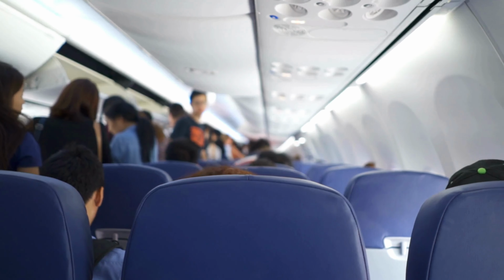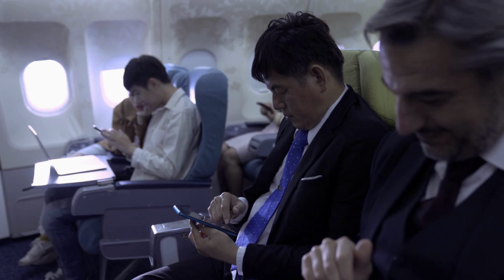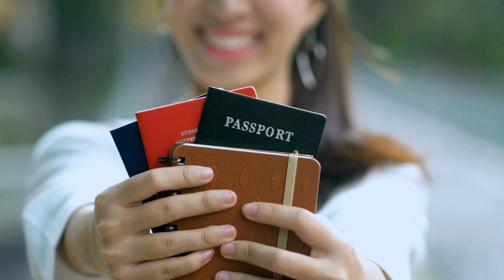Our first budget travel hack revolves around timing. Did you know that you're more likely to get an upgrade when flights are overbooked? Arrive early at the gate and politely inquire if they need volunteers to give up their seats. This could be your ticket to a more luxurious journey.